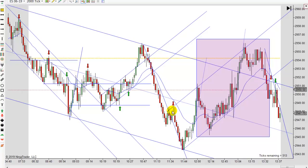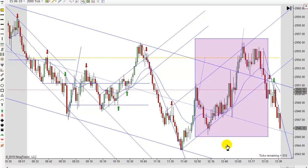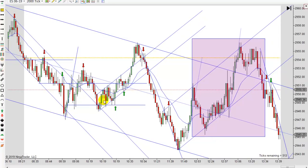There is a second entry short right here, and we're not back down at the low, so that's a good entry right there. That's why we like to wait on second entries. You don't always get second entries, but especially on really tight trend channels like this one, that one's pretty tight. So there's not a lot of room for first and second entries in there. You're usually only going to get a first.